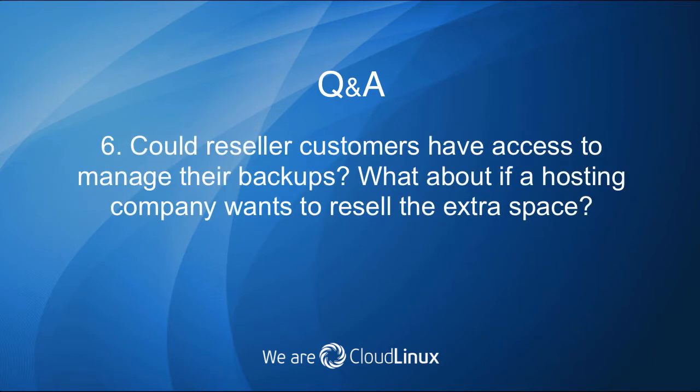Could reseller customers have access to manage their backup? What about if a hosting company wants to resell extra space? So basically, if you're using cPanel or Plesk, there is a user interface for each individual customer, reseller, or just a customer to access their files and see their files and restore the backup. I don't think there is a DirectAdmin plugin yet, but there is a plugin for cPanel and Plesk.